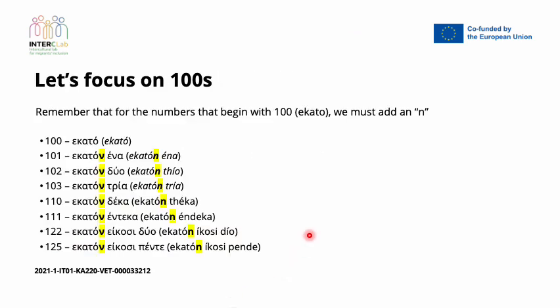Now the reason that I had written down this n at the end of εκατό, εκατόν, is because it's only for the numbers that go from 100 to 199, okay, so let me write it down. So from 100 to 199, as you will notice from what I have written down here on the side, besides 100, when it's on its own, εκατό, we don't have an n after the word. However, when we want to say the rest of the numbers from 101 all the way to 199, instead of saying εκατό, we say εκατόν.